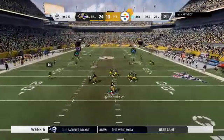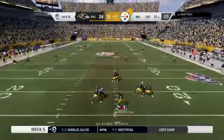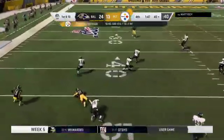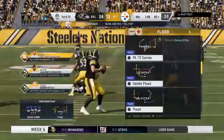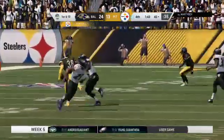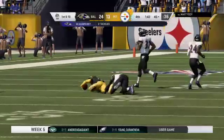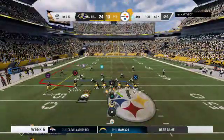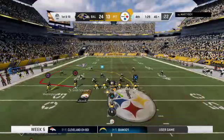They'll throw on 1st down with Roethlisberger. Man open left side. It's his running back with it. And he's taken down right at the 45-yard line. A really good pickup of 28 yards. First and 10 at the 45-yard line.